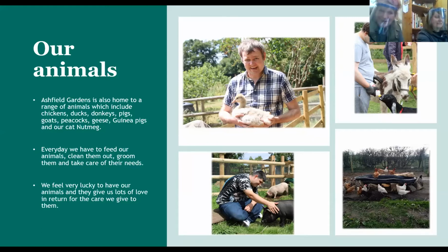We're very, very lucky in the garden to have lots of animals. We're not a big farm, so we're not like Bottom, where you've got lots of cattle and things. We're more of a small holding, and we really try and get very involved with our animals. So it's not just about going and feeding them or grooming them or putting some new hay in. We really like to interact with them as well. So we like to spend time sitting with them, talking to them, and just giving them some love, really.